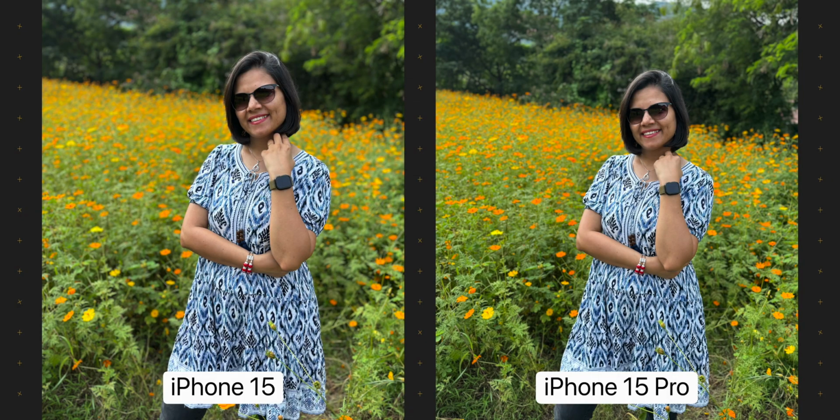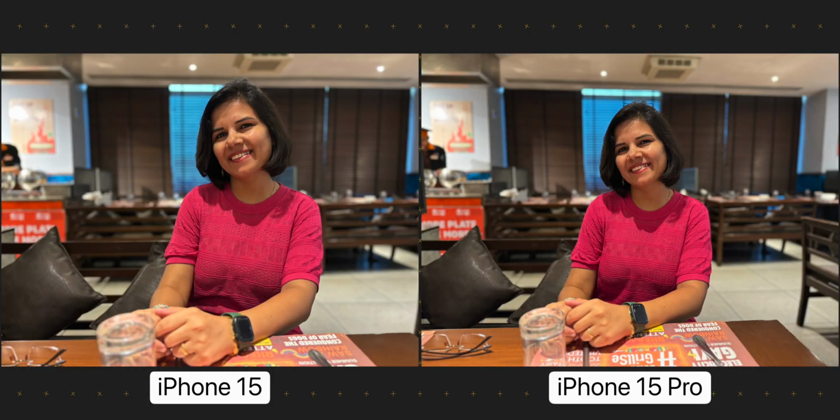Now we come to the portrait shots. This is my favorite mode to shoot in on any smartphone as it makes your images look a lot more professional and make them stand out from the rest of the normal looking shots. This time Apple made it easier than ever to capture these portrait shots.